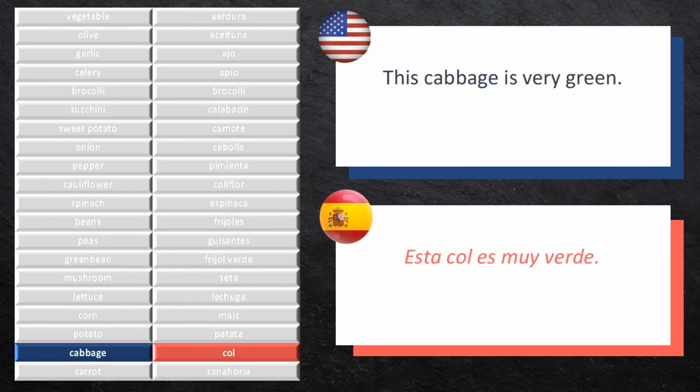Cabbage. Tomate. This cabbage is very green. Un tomate es rojo y jugoso.